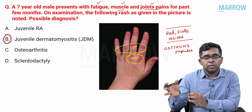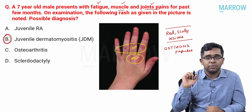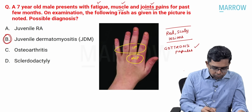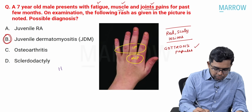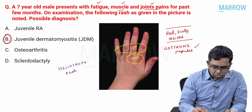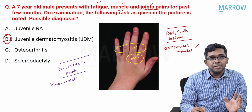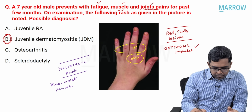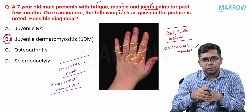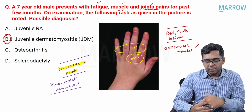In fact, remember, I am going to tell you about the criteria of juvenile dermatomyositis. In that criteria, you will notice that presence of the characteristic rash is essential for diagnosis. Okay. One, they can give you the Gottron's papule, or there is also another type of rash which is noted in juvenile dermatomyositis, which goes by the name of Heliotrope rash. Now, this heliotrope rash is a bluish violet rash noted in the periorbital area. Okay, and it is also associated with edema in the periorbital region. Okay, that is another characteristic rash called the heliotrope rash. In some of the questions, this is also given.